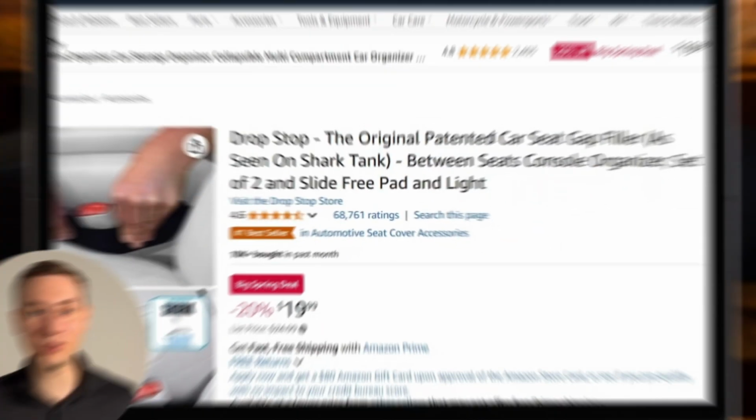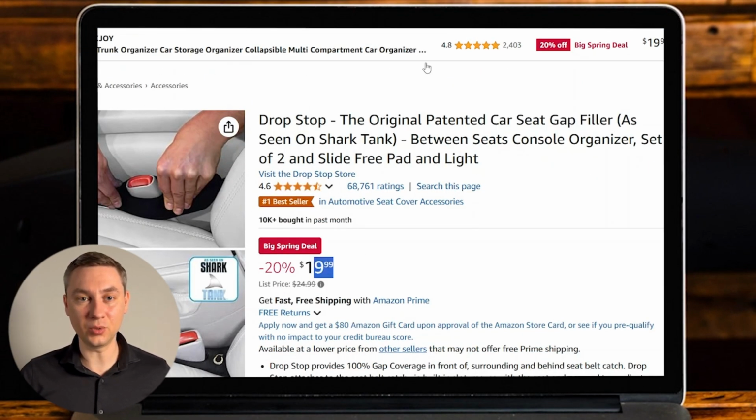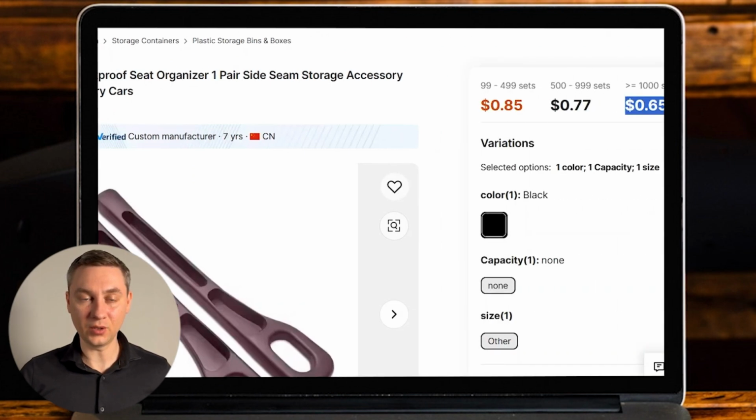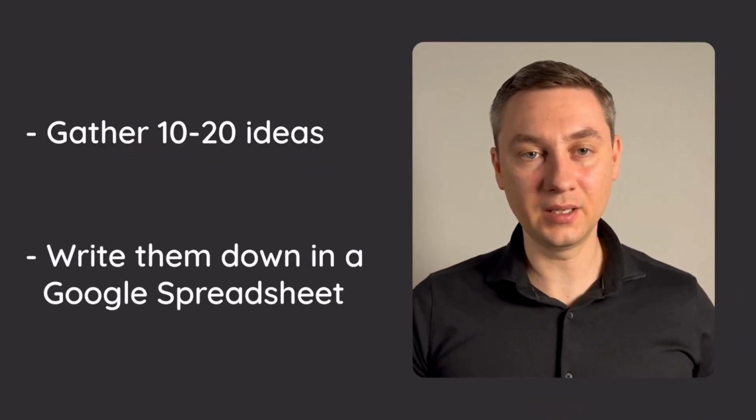Next example, a car seat organizer. It's around $20 on Amazon, and it's also a hit in the automotive category. We go to Alibaba again, and voila, we find analogs. One piece costs about $1, so a pair is $2. This is another candidate for our business. Don't get hung up on one product. Gather 10-20 ideas, write them down in a Google spreadsheet with prices on Amazon and Alibaba. This is your shortlist, which we will further test for profitability.